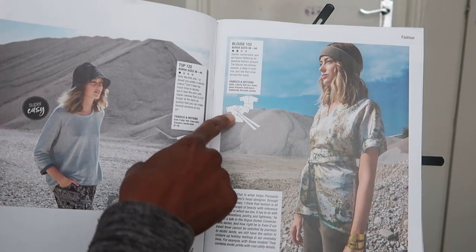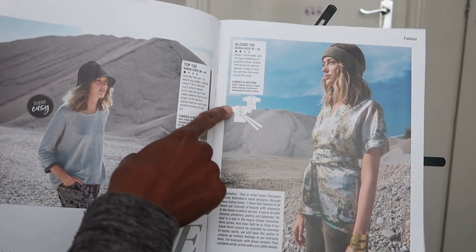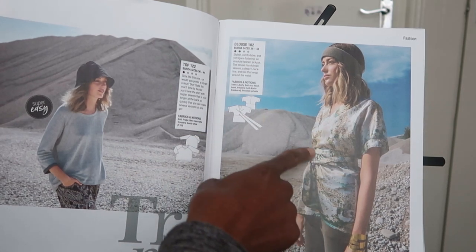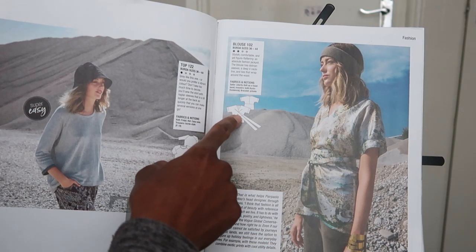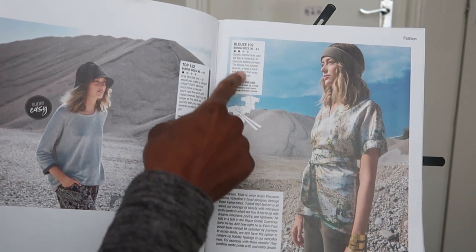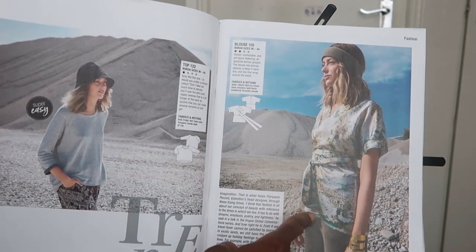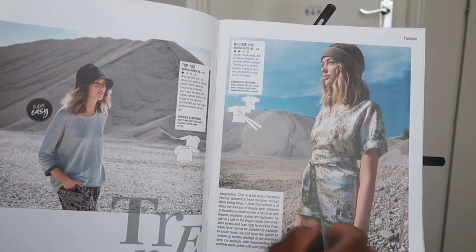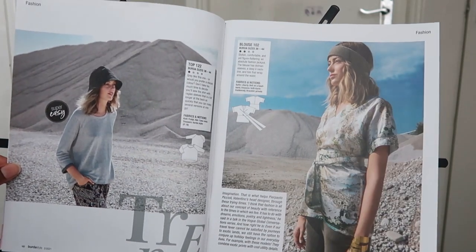This is a blouse, and if you can tell, this is where the straps are coming from. They seem to be coming from the bust area. Then she wrapped them around her waist. This looks really interesting. It might be giving a faux wrap. It's a deep v-neck, and ties that wrap around the waist. That's really interesting. I think I'm intrigued by this blouse. I have a feeling I might have so many contenders in this issue.